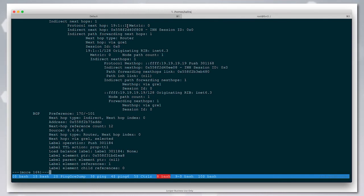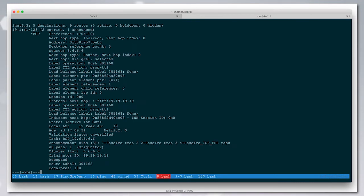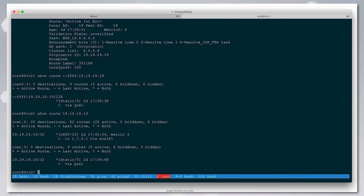This 19111 is learned using BGP LU, and we can see that we have learned the label 301168 through BGP LU, with the protocol next hop of 1919-1919 IPv4-mapped IPv6 address. So the route for this is going over GRE. We have configured a static route in inet.3 to resolve this protocol next hop. That is the protocol next hop for BGP LU routes to go over GRE. This is what tells cRPD that the GRE endpoint is reachable over this GRE interface.